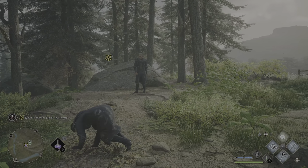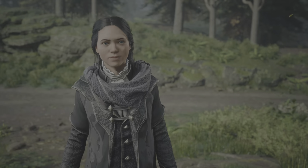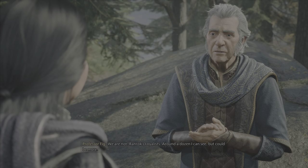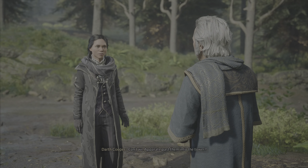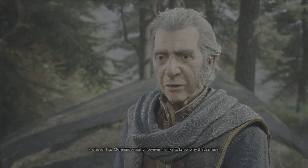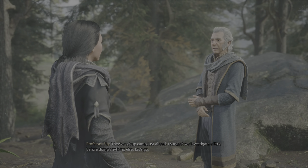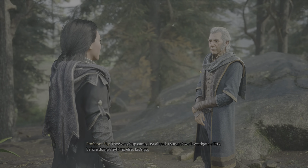Over here. We're not alone. Ranrok's loyalists. Around a dozen, I can see, but could be more. Can't we apparate past them into the tower? We could, but we've no idea what's in the tower. More importantly, however, I'd like to know why they're here. They've set up camp just ahead. I suggest we investigate a little before doing anything else. Let's go.